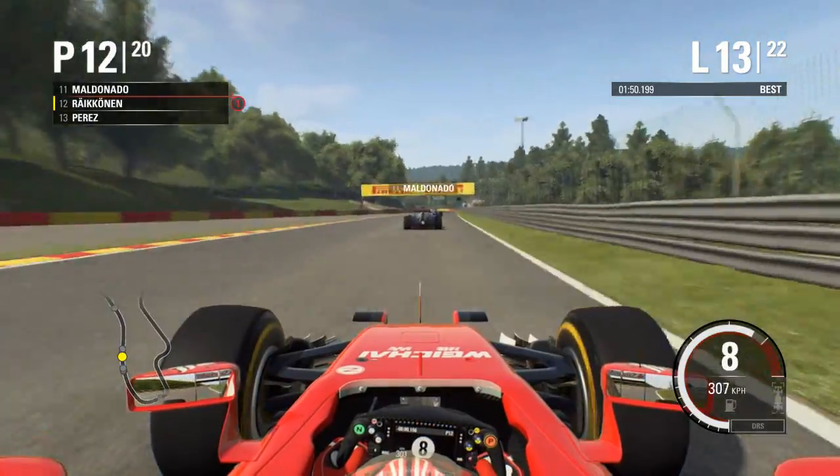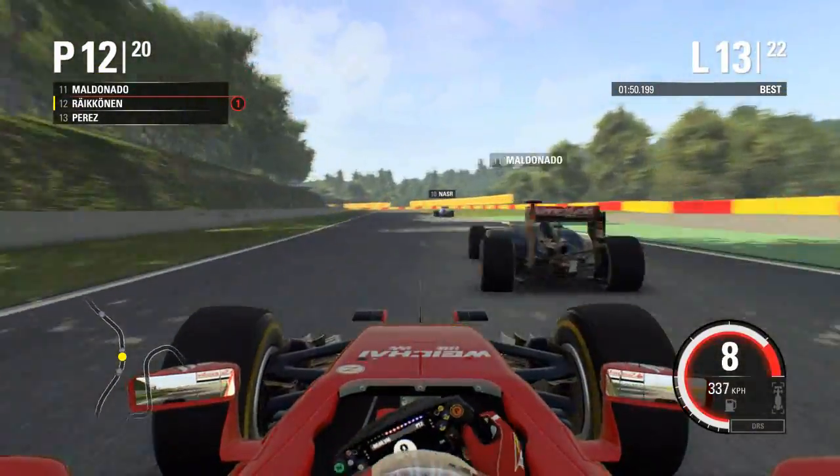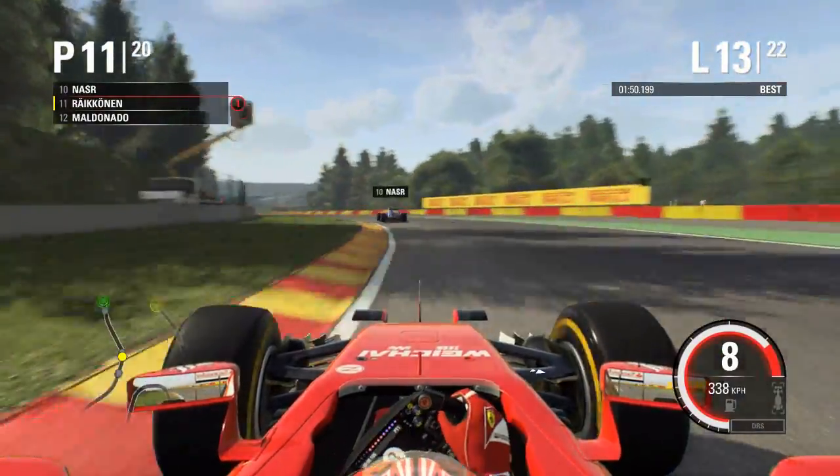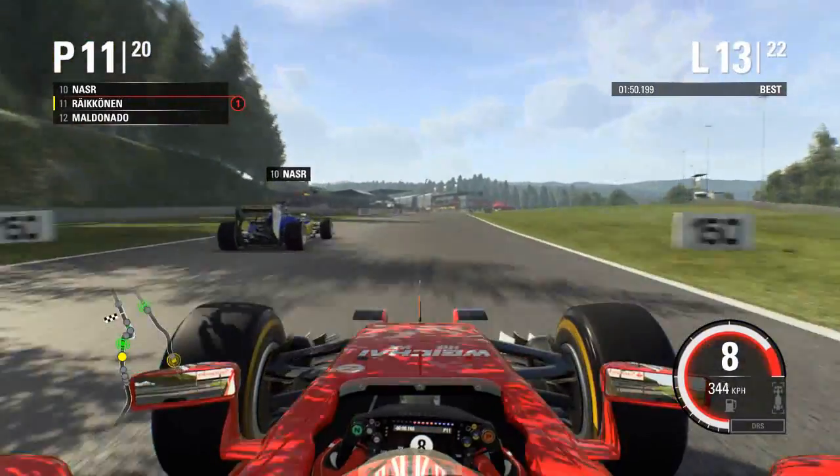As now we go through Stavelot 2 down the back straight, and we're going to see if we can try and take Maldonado. We are running 1-1 wings this race, so we should be pretty rapid in a straight line. And as you can see, we've got a brilliant slipstream on Maldonado. We're going to go up the inside of Blanchimont here, and we're going to make the move on to 11th place. And can we get Felipe Nasr into the bus stop chicane?